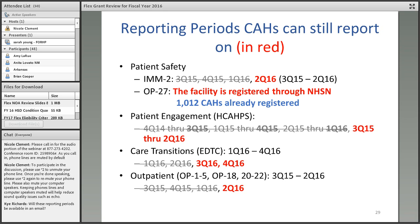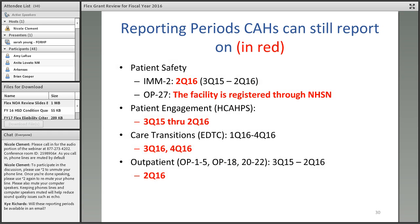OP27 is the facilities registered through NHSN. Currently, we have 1,012 critical access hospitals already registered. So there's only about 300 more remaining that still need to get registered. And from what we've been told, it takes approximately 3 months to get registered. So definitely I would start now.